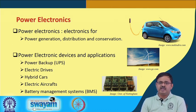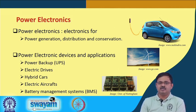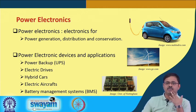University of Nottingham is one of the universities across the world which is very strong in power electronics research, both in the electronics part, packaging part, reliability and thermal management part. Okay. They are the hub of a very large consortium in Europe. All right.